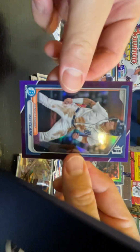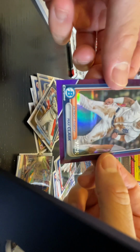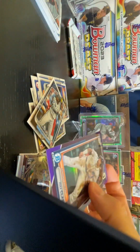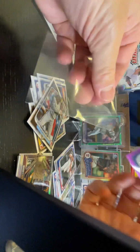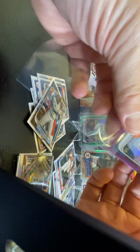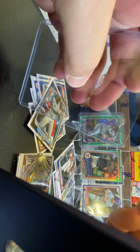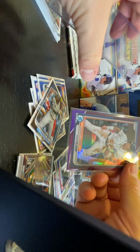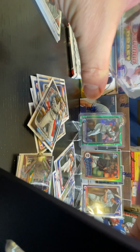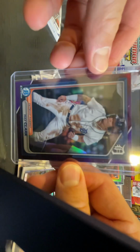Look at that. Max Clark, 202 to 250 on the purple chrome. Very nice. Got a sleeve and top load for this guy. Hopefully he pans out and becomes a future Hall of Famer or All-Star. Very nice. It's a good color. Nice.